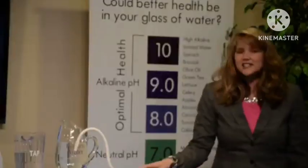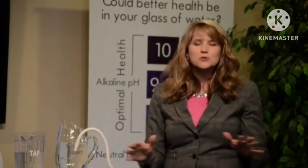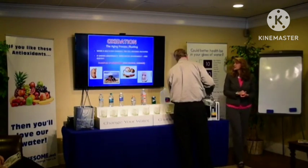Now this water does not heal or cure you of anything. It's not a drug. We don't make any medical claims whatsoever. But what's cool about our bodies is they were meant to heal and cure themselves. And if we give them the right stuff, then our bodies can do what they were created to do and heal themselves.